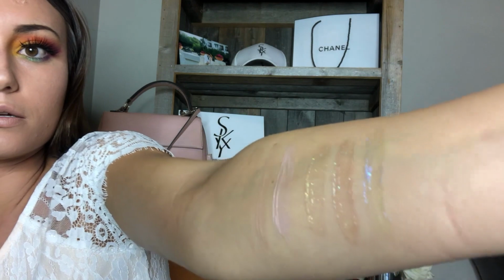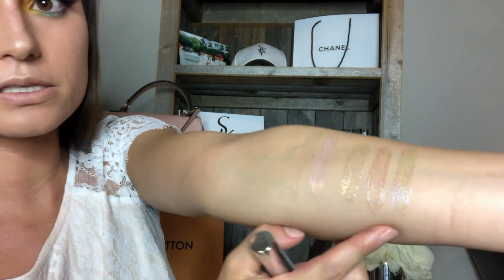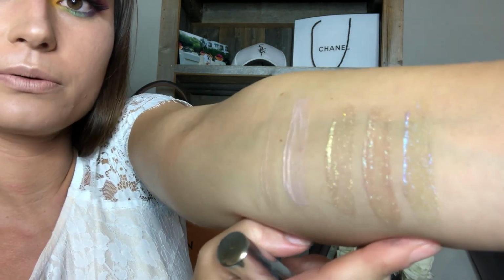And then the last one is Icy. This one is Icy because it is like a blue. It does have purple to it as well. Again, it hits differently. It changes color whenever the light hits differently. There we go. So there is Icy. You can tell, again, the camera's not really picking it up. It is a little blue with a purple hue.